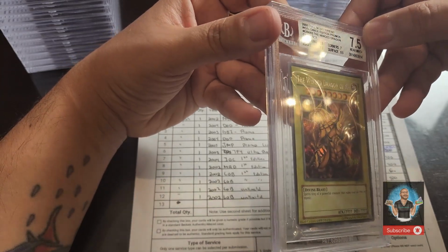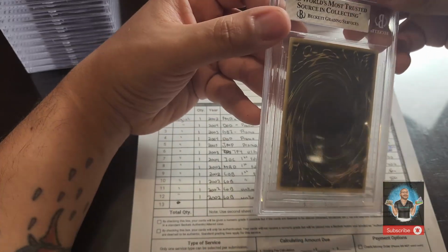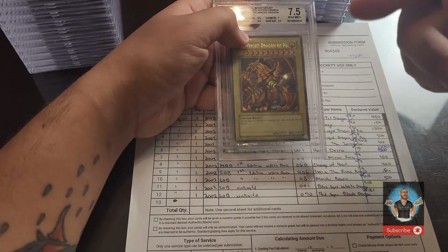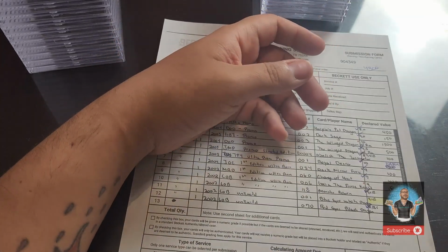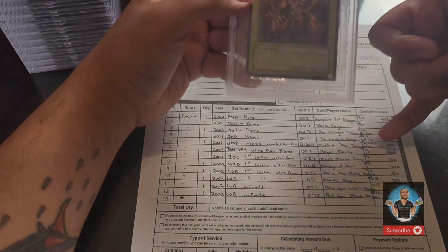What's going on here? It said the corners, and I honestly am looking at the corners here, and the corners are absolute perfection. So this is a card I definitely want to get regraded with PSA. I'm not selling that.